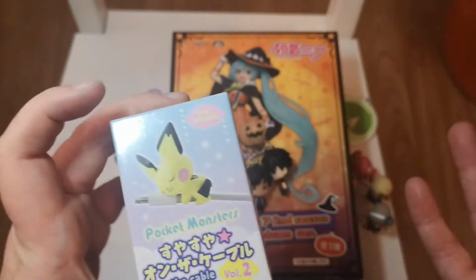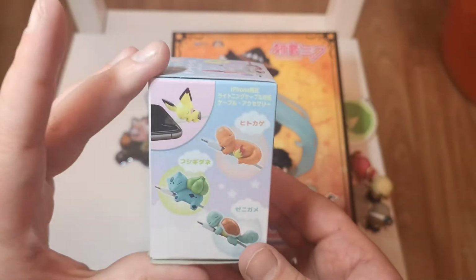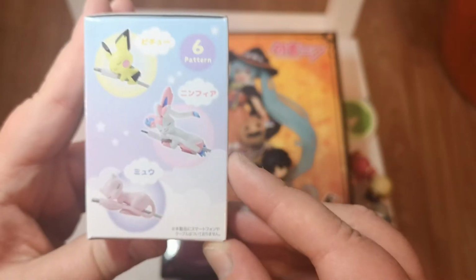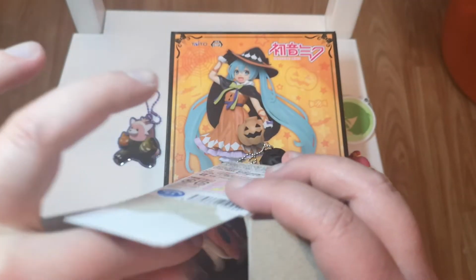Last Pokemon thing I got is one of these, which has been open because you can pick which one you want. And there was one specific one I wanted. So these are the ones you can get. The usual suspects. And then I saw this one. Sylveon. I knew I had to have Sylveon. So let's open it up.